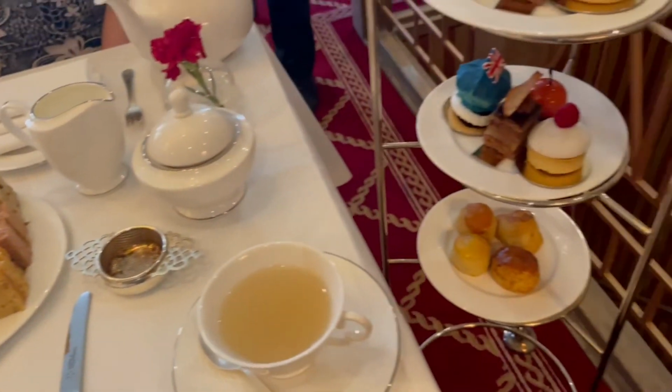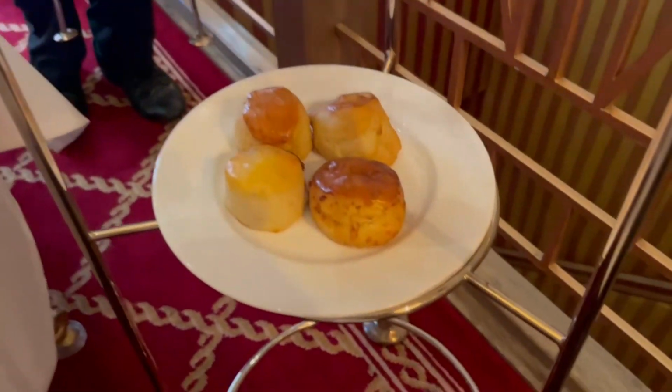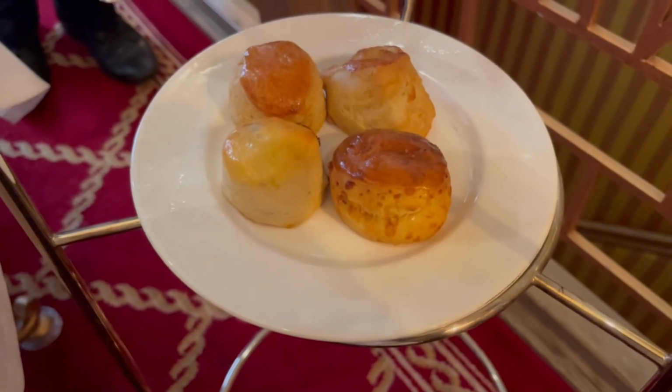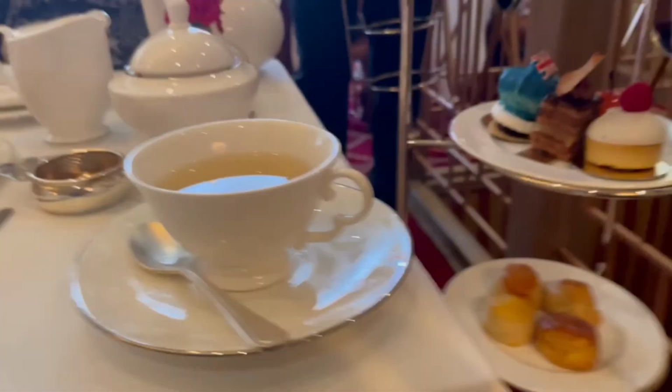We then, at the bottom shelf, we have a selection of scones for you to enjoy. So we have a cheddar cheese scone, a fruit scone, a plain traditional scone, and a white chocolate and honey scone. I'll bring over some creams and jams for a moment. Finally, we have the sweets to enjoy.